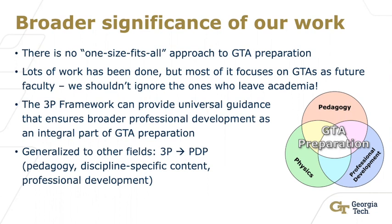So I propose that my 3P framework can provide universal guidance to ensure better professional preparation for graduate students when they're TAs, regardless of what their career goals are. And it doesn't necessarily have to be limited to physics. We can change the physics circle in the Venn diagram for discipline-specific content, which can be chemistry, biology, math, whatever.